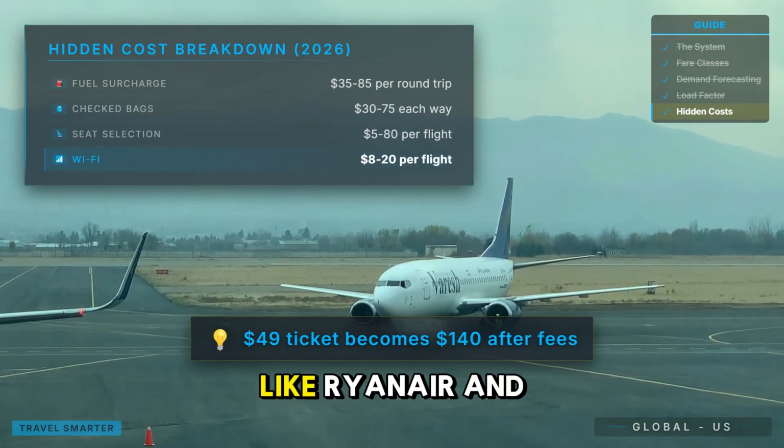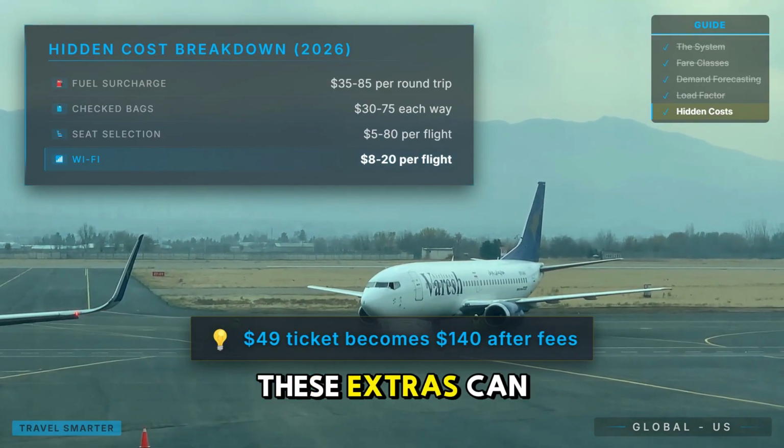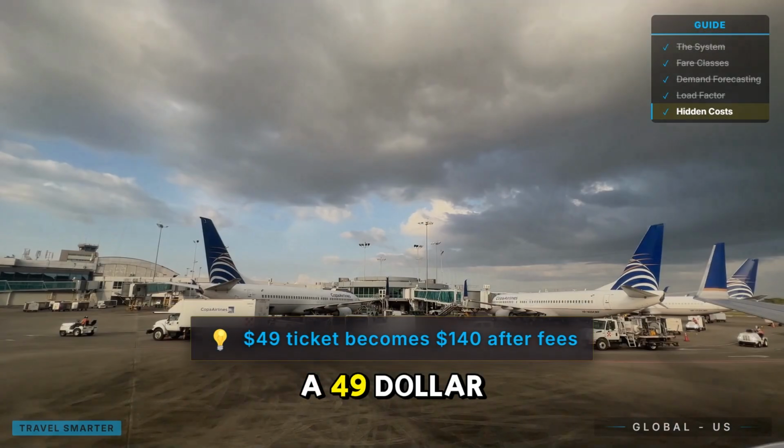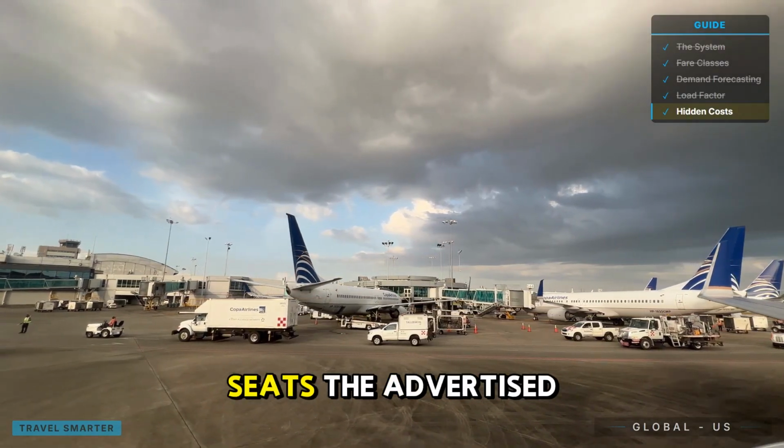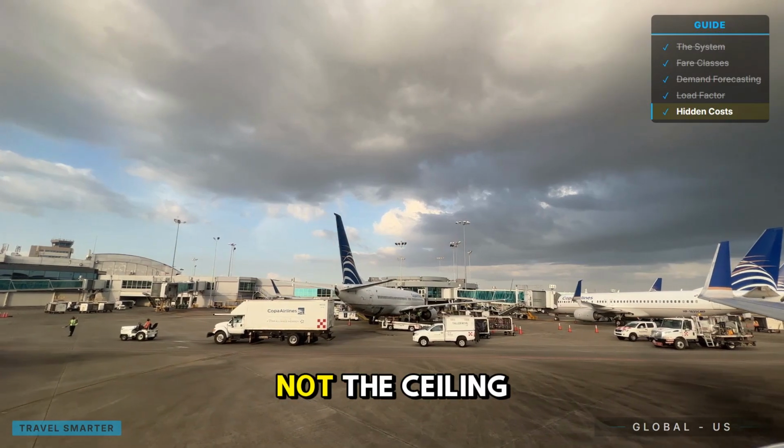For budget airlines like Ryanair and Spirit, these extras can double the base fare. A $49 ticket becomes $140 after bags and seats. The advertised price is the floor, not the ceiling.